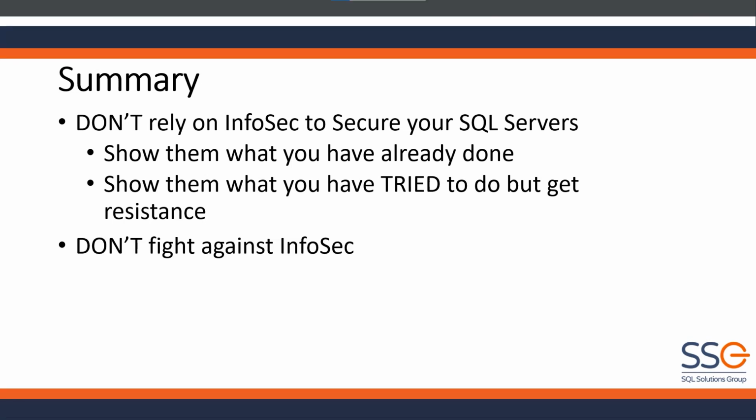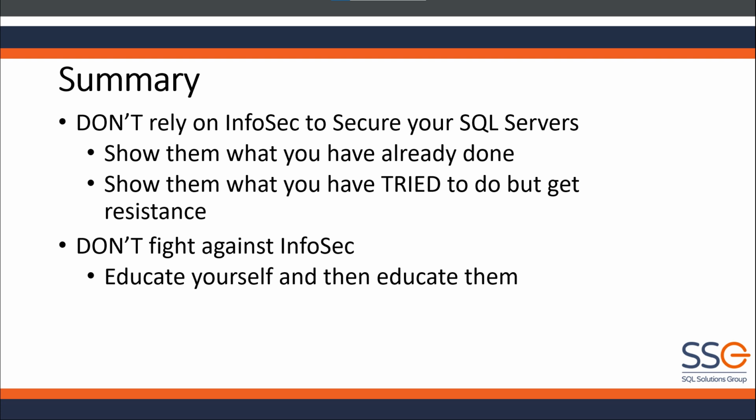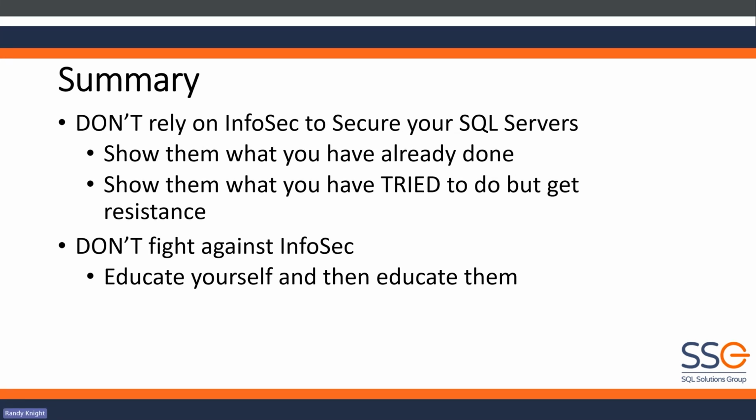Don't fight against them, right? Educate yourself, educate them, right? Become the expert on data security, SQL Server security. We haven't even touched on things that we want to do with the data itself, right? Principle of least privilege, sure. But how do we protect PII, PHI? Talk about things like TDE so that your databases are encrypted at rest. Talk about things like Always Encrypted so that at a column level, you have public key encryption so that even a DBA can't see what's in that field. They see the encrypted value unless they have the ability to decrypt it with the public key, right?